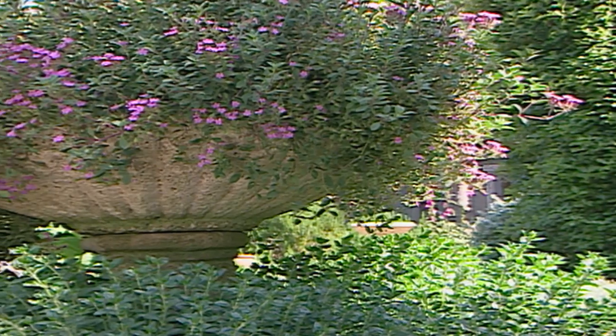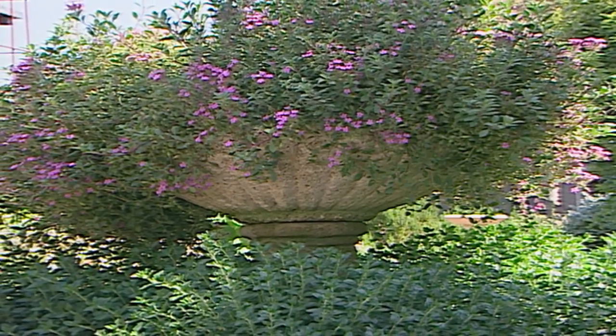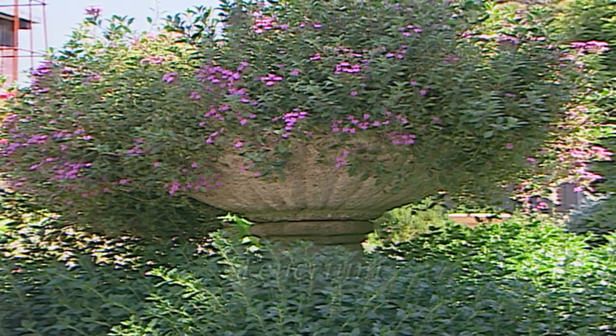Here's an example. I planted a small Saponaria ocymoides in this large urn in my garden, and because it only blooms once in a season, I planted at its feet in the ground in a circular fashion a Teucrium chamaedrys. When the Saponaria ocymoides is finished its two or three months of bloom, I simply cut it back and it makes a wonderful green mound at the top, and then the Teucrium takes up the flowering aspect of the combination at its feet. This then extends the season for some months of floral interest.